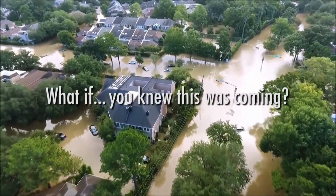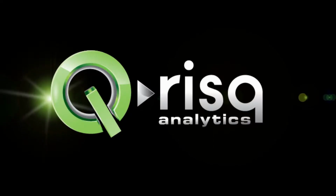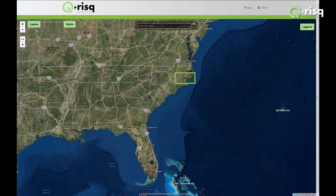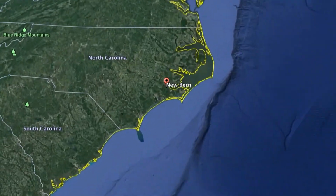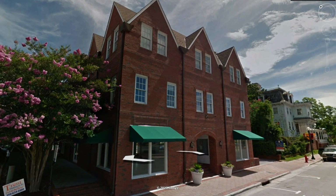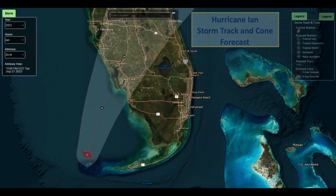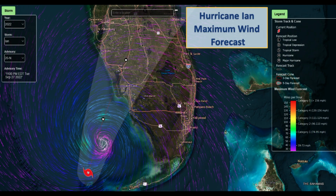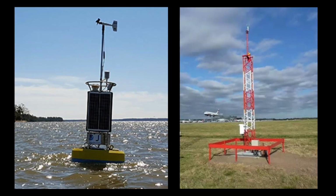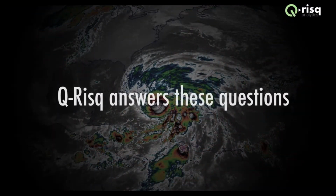What if you knew this was coming? Q-risq Analytics has developed an operational solution for both hurricane forecasting and post-storm hindcasting using geospatial analytics engines developed for federal, state, and local emergency managers. Q-risq forecasts location-specific hurricane wind and storm surge risk and validates post-storm wind and water levels using U.S. government buoys and gauges. What if Q-risq Analytics could answer these questions?